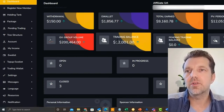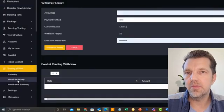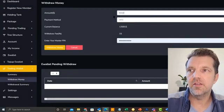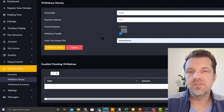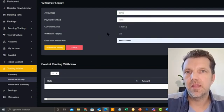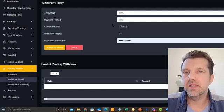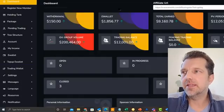Now, if we wanted to withdraw from the trading balance, we can do that as well. We go to the trading wallet and withdraw money. You can see that I have $12,001 in my trading wallet currently, and I can choose to withdraw money from there if I wanted to. But please note, there's a 15% withdrawal fee for the first 150 days. And there are a few reasons for this 150-day time frame, which we'll touch on a little bit. But yes, of course, you can withdraw your money at any time.